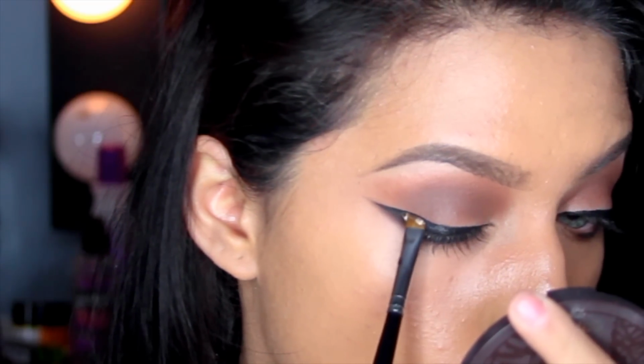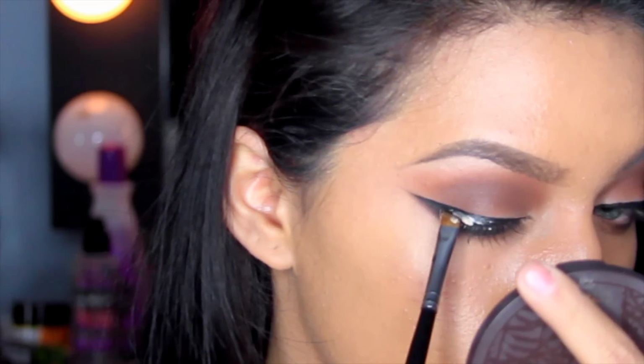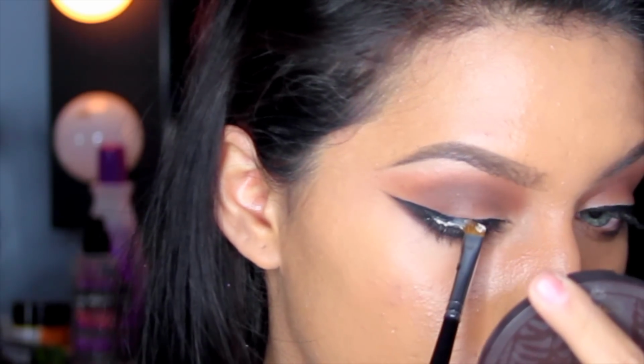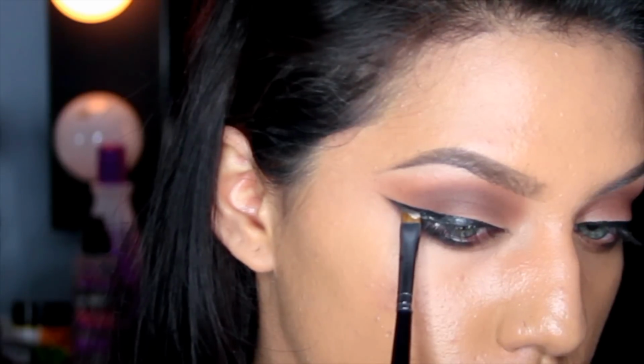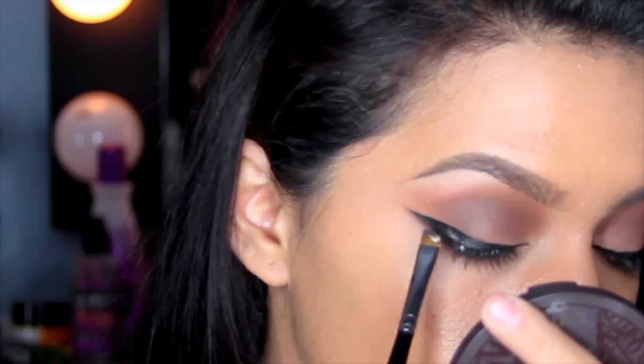Alright, now for the glitter, you want an adhesive, so of course I'm going in for my glitter glue from Too Faced, and I'm taking a small angled brush. You want something really small so you can get right in the inner corners, any of these sharp areas, because you want to cover the liner in glue.